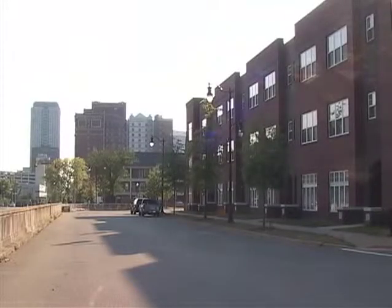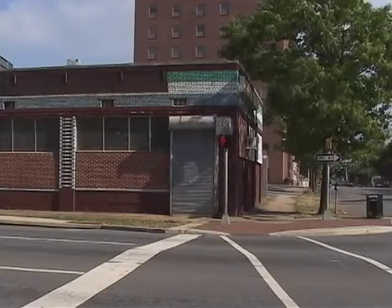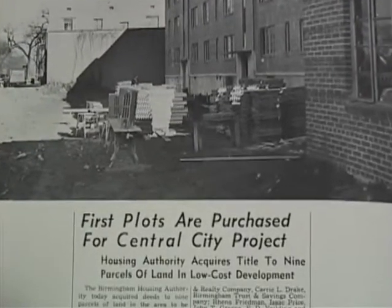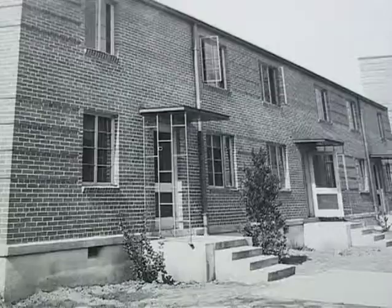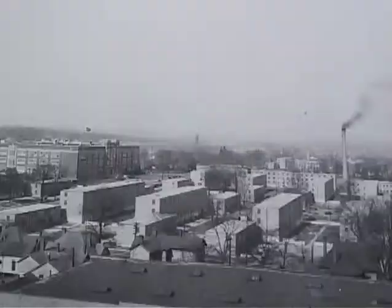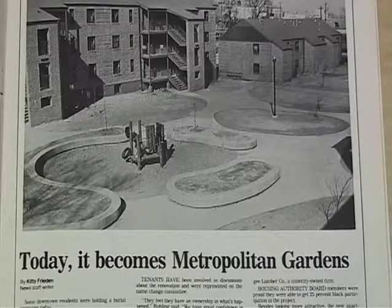Probably the first year was the biggest struggle because we were combating the Metro's name and the fact that it was a true project to begin with. It was called Metropolitan Garden, a central city. It was built back in the 1930s under the Roosevelt administration. We first started doing public housing, and it was built out of these big cinder blocks. It could probably withstand a direct nuclear attack. I mean, old-fashioned, hard, sturdy buildings. And I think in the 1980s, it was remodeled and then renamed as Metropolitan Gardens.